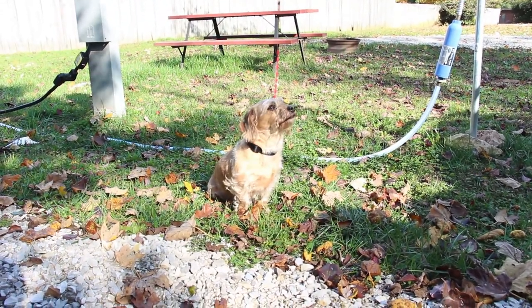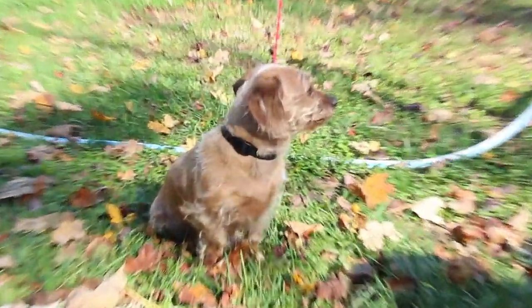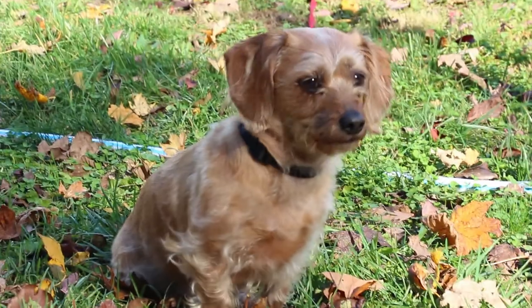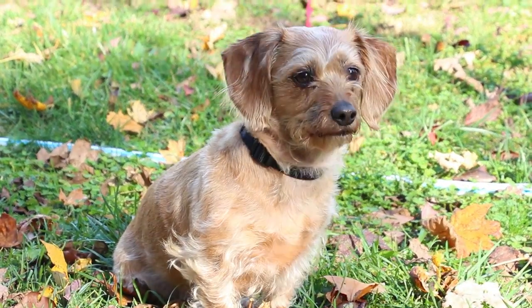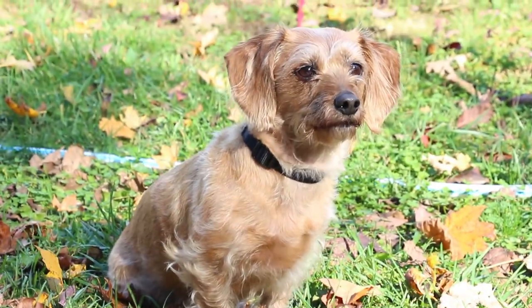She's got total fear of missing out. She will cry every time, even though she's out here with us, literally like 3 feet away. She wants to be in it.